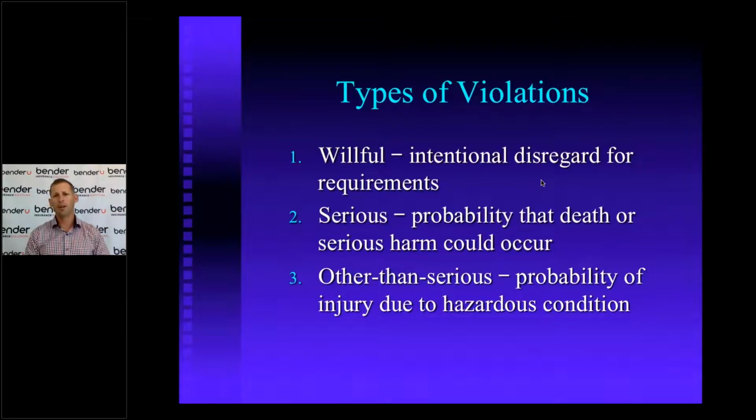Now, when we get into the different types of violations and what they classify them as, first we have, and each one of these has a different dollar amount.